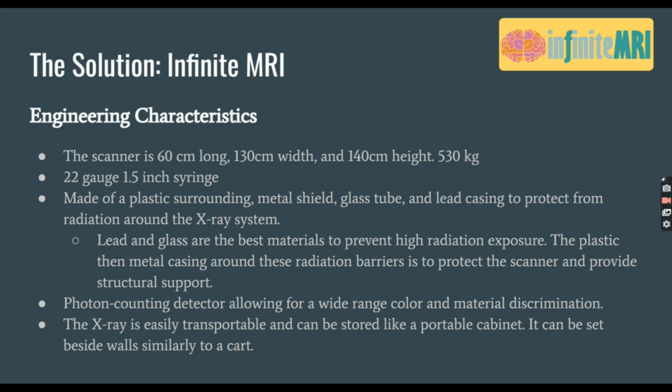There are multiple different options you can choose from, but the AI software will categorize the data for you, put it in an easily movable 3D image, and you will be able to view in color all the different parts of the brain and how interaction is occurring. So the X-ray is easily transportable, and like I said, it can be stored anywhere. It's mostly very easy to use within a hospital.